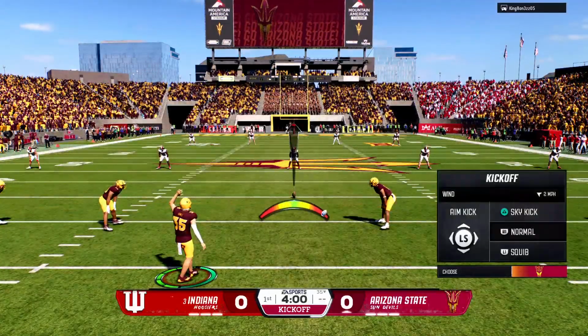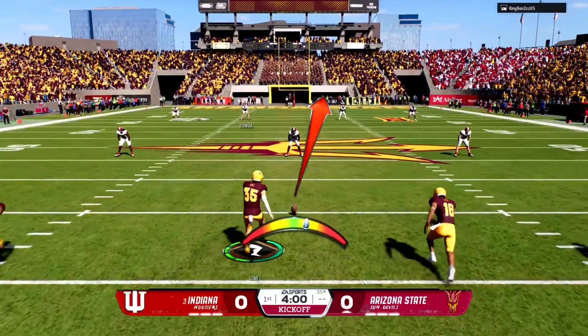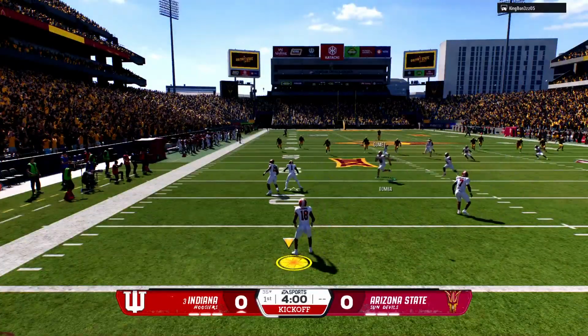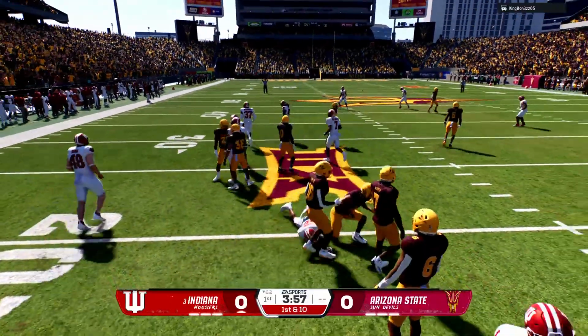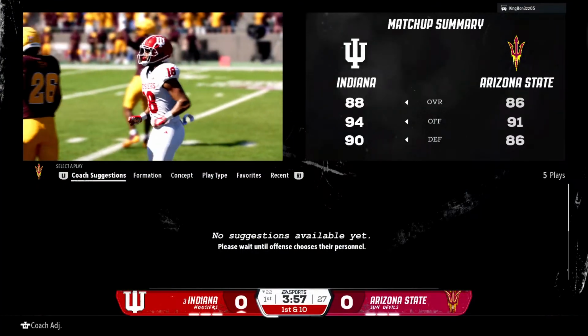Sun Devils will kick it away to start. And he takes this from inside the 5. Nice job executing all of the assignments as they put a stop to that return at the 22.